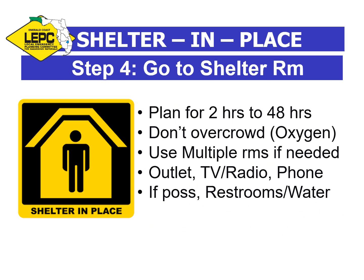You might be asked to shelter anywhere from 2 to possibly 48 hours, depending on the incident. Choose a room large enough to hold all occupants comfortably and one that'll have enough oxygen for all within. Use multiple rooms if needed. A room with an outlet to power TV, radio, and phones can be helpful. If possible, one that offers restrooms or a source of water.